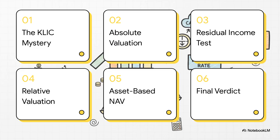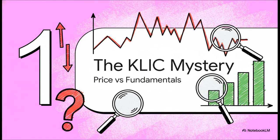First, the KLIC mystery. Then, we'll run through absolute valuation, the residual income test, relative valuation, and an asset-based valuation. Finally, we'll synthesize it all for our final verdict. Section 1. The KLIC mystery.